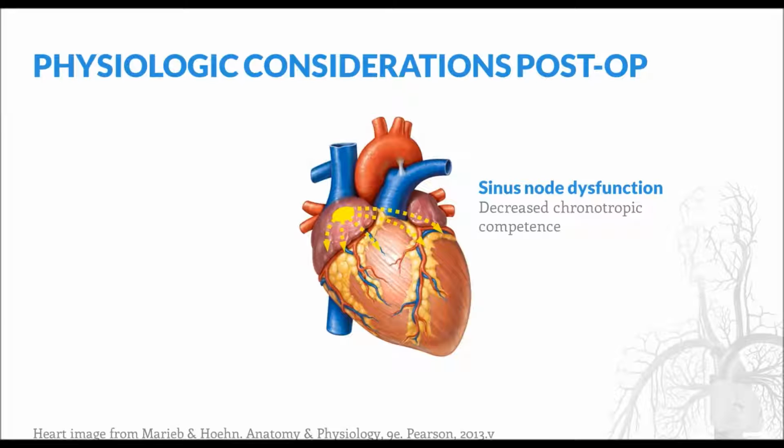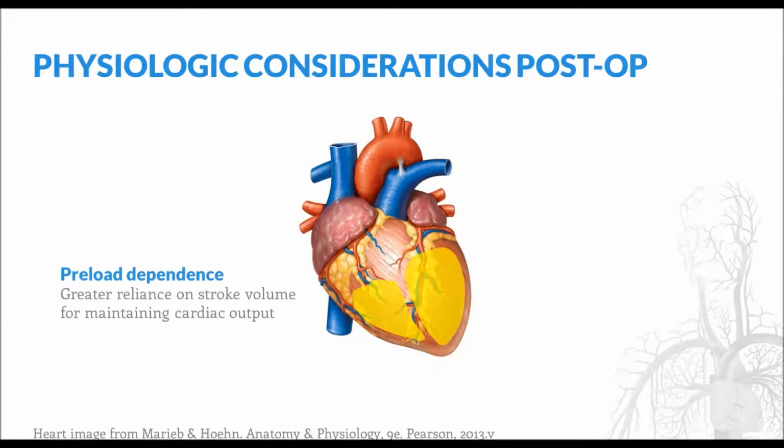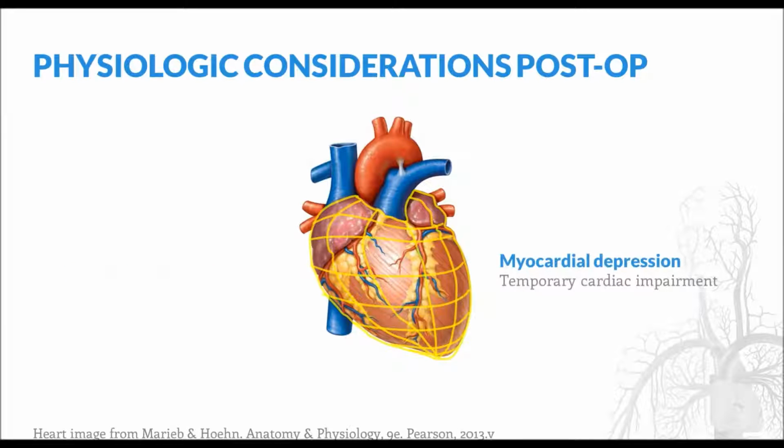As a consequence, heart transplant recipients often require chronotropic therapies for a period after transplantation, and refractory cases may even require pacemaker implantation. Because of these features, patients are more preload dependent after heart transplantation. Cardiac function may be further compounded by global myocardial depression, which can be ameliorated by minimizing the cold ischemic time, or the time that the organ is outside of the body.